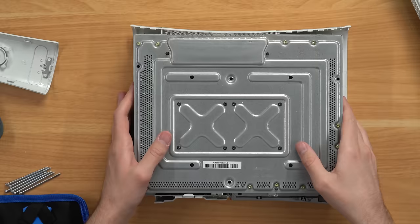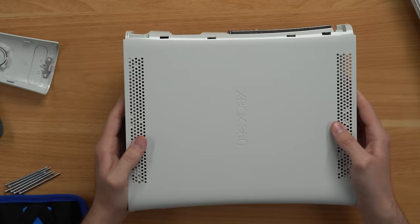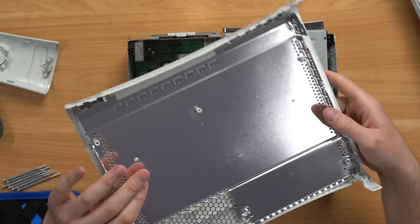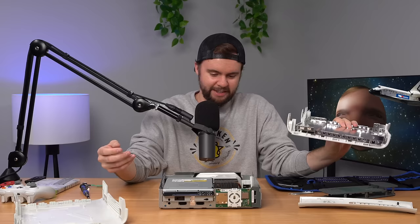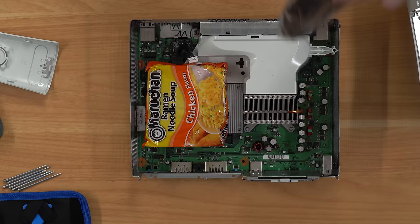All right, got all the screws out. Let's go ahead and take the top cover off and see what it looks like on the inside. Be prepared for the dust and dirt. Let's see. And, oh wow, that's really clean. Even that part is clean. Dude, this might be the cleanest 360 I've ever seen. Okay, this ain't going to work for the video. We got to make some dirt or something in here.